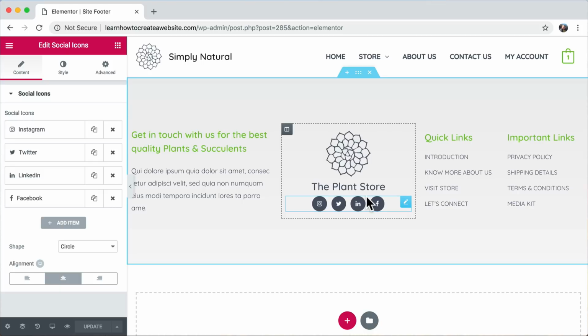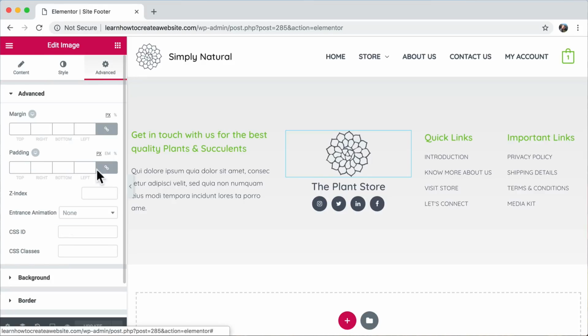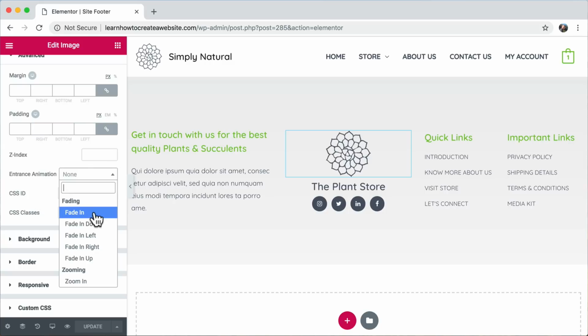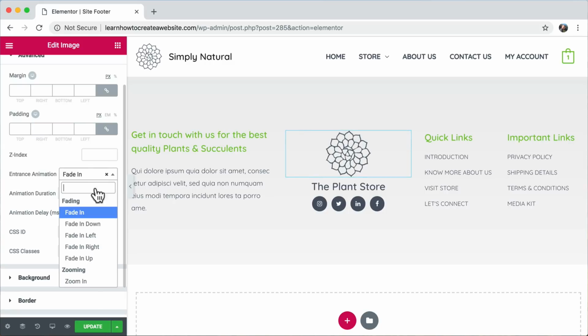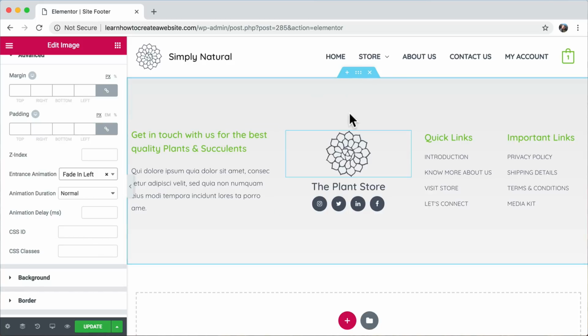If you go to the advanced settings for your logo or any part of the site, you can add animations to it if you want to maybe make it bounce or slide in a little bit. If we go to advanced, there's the entrance animation right there. Sorry, it's kind of small. So like fade in. Okay, that's not very cool. Fade in left. Whoa. So you could do that with entire sections too.